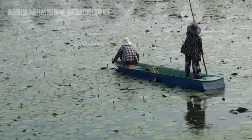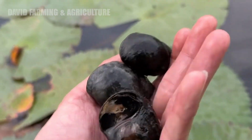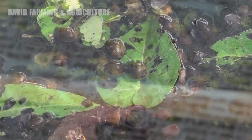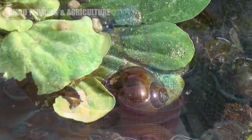Alongside the water lilies are black apple snails, a high-value species considered a delicacy in restaurants. Unlike the destructive golden apple snails that harm crops, these gentle black snails don't feed on living plants. They primarily consume decayed leaves, water hyacinth, or rice bran, are easy to raise, and require minimal care.